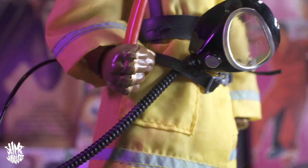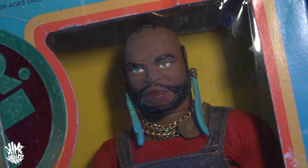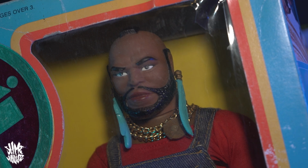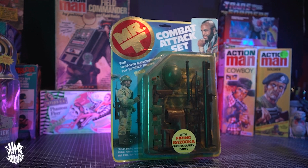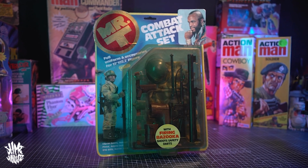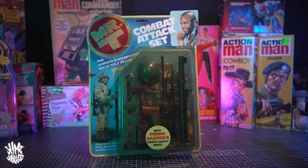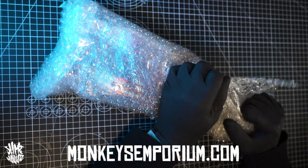Now like I said, I do already have the Fire Rescue outfit, that's displayed on a figure already, and I do have a couple of other Galoob Mr. T's which I'll tell you about later, but I didn't have a spare body for this outfit. So since I got it, it's just been sat on my shelf, displayed as it is, waiting for me to get a Mr. T figure in so I can bust it off the card and put it on him. Which is why I was buzzing when I saw that recently my friend Johnny from Monkey's Toy Emporium had one for sale cheap on his website.